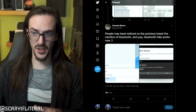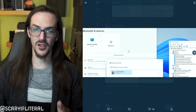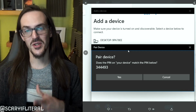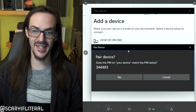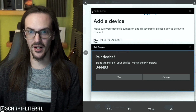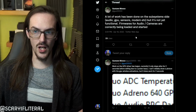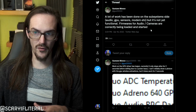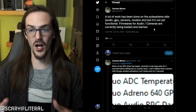This is a pretty big one though. People may have noticed on the previous tweet that they mentioned Bluetooth, and yes, Bluetooth is now fully functional. That is a really big one because again, you don't have access to your touchscreen. So perhaps at this point you could pair a Bluetooth mouse and keyboard and make that situation quite a bit better. So that's definitely good to see and a step in the right direction. A lot of work has been done on the subsystem side, but it's not functional. Firmware for audio/cameras are correctly being loaded and started. So there's progress being made there too.